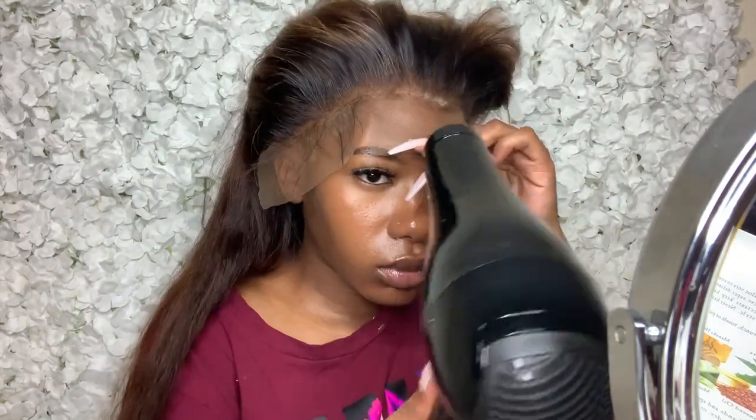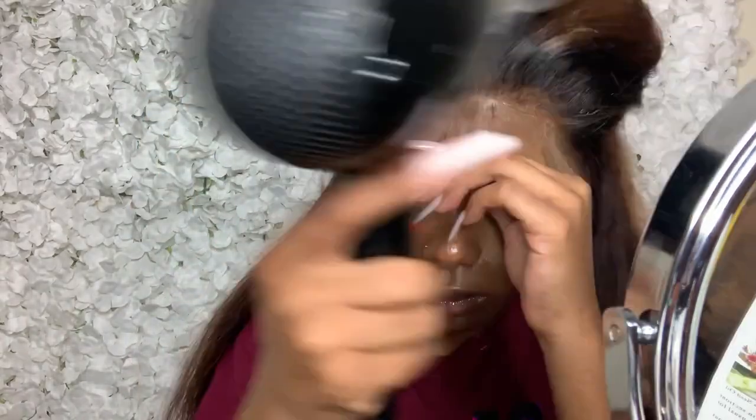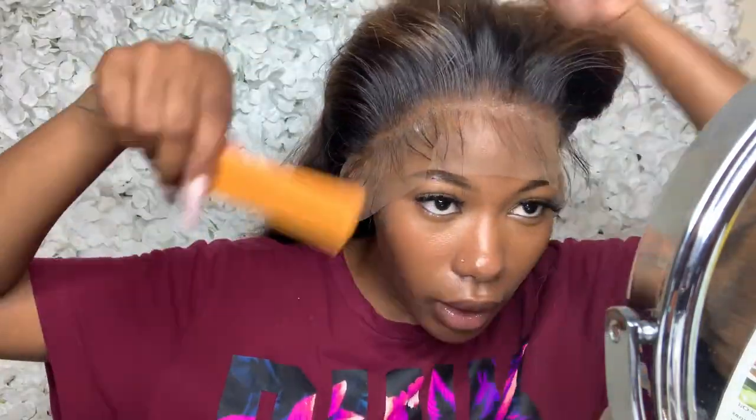Like, look at me. Blow dry, blow dry, blow dry. Yes, baby. Blow dry that lace. Get that lace laid, baby. Yes, baby. I look good, y'all. You can't tell me. Look at them bangs, all of that. No, I didn't say bangs. Y'all, I put this little band on. Hopefully it'll tell me something good, goddamn.